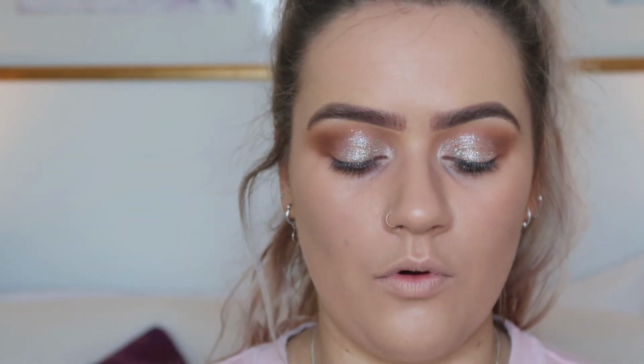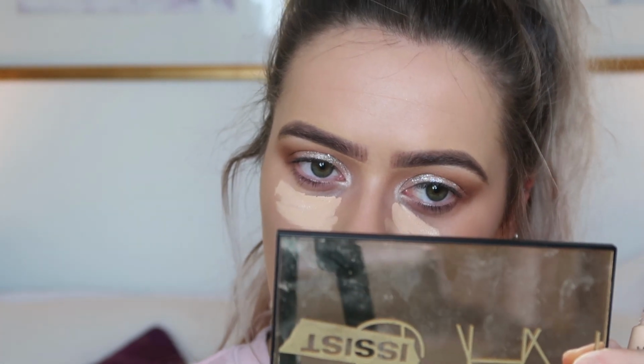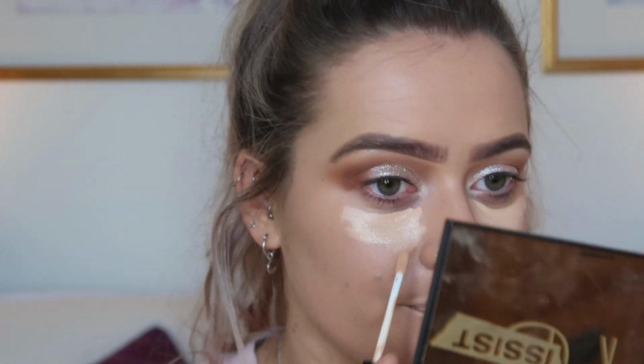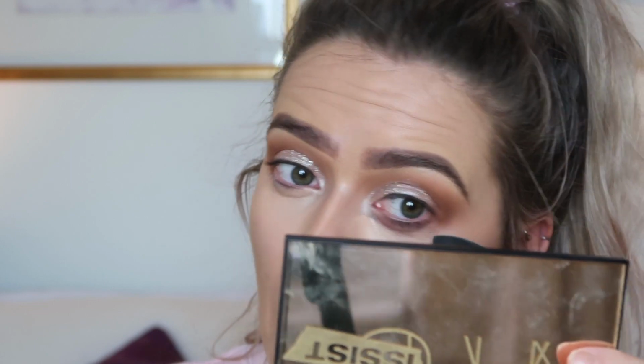And then I'm going to go in with Fair Warm or Warm Fair, and I'm going to highlight under my eyes. I'm not going too bright under the eye because I feel like I've been going a little bit too bright recently. And I look at it and I'm like, oh god, whoa Emma. It just blends like a dream. It's super thin. Like, what pores, honestly.